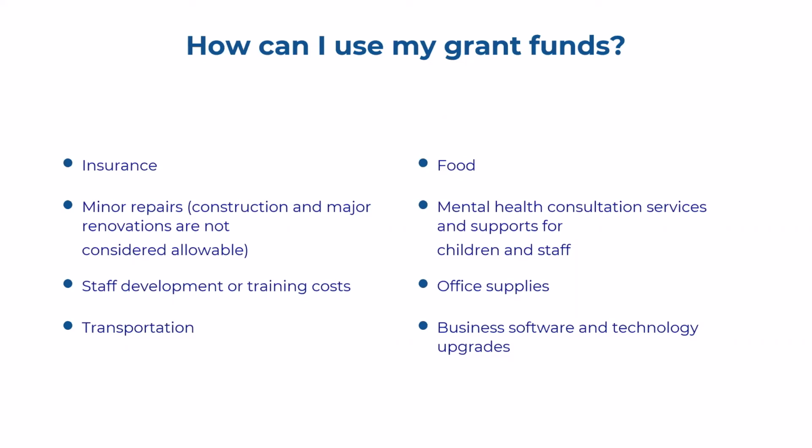transportation for your program, so a program bus or van that's used to transport children. Food for your program, and food that is not already covered by the food program or reimbursed by the food program. Mental health consultation services and supports for children and staff. Office supplies, and business software and technology upgrades, such as a child care management system.